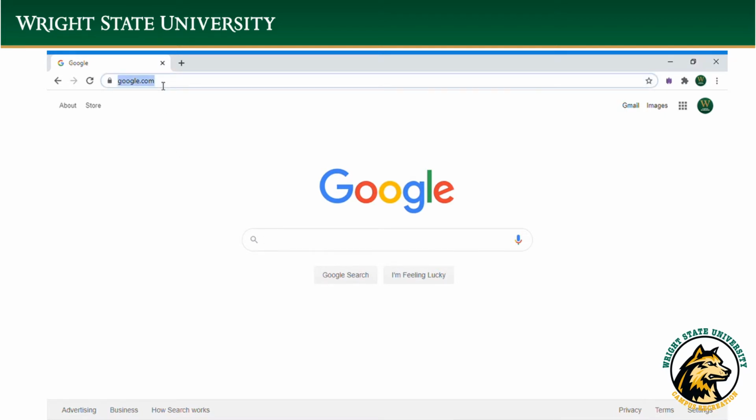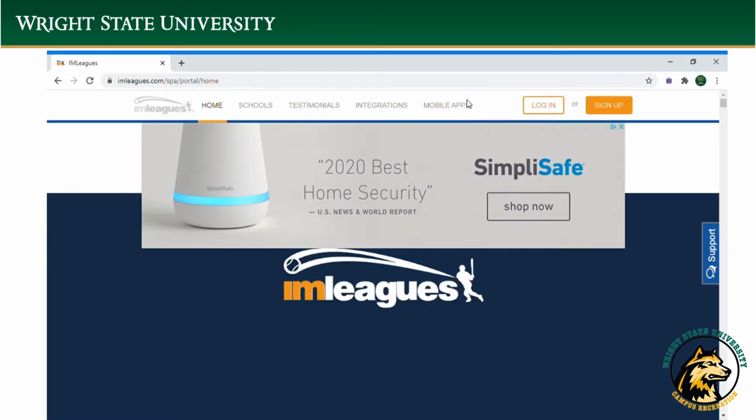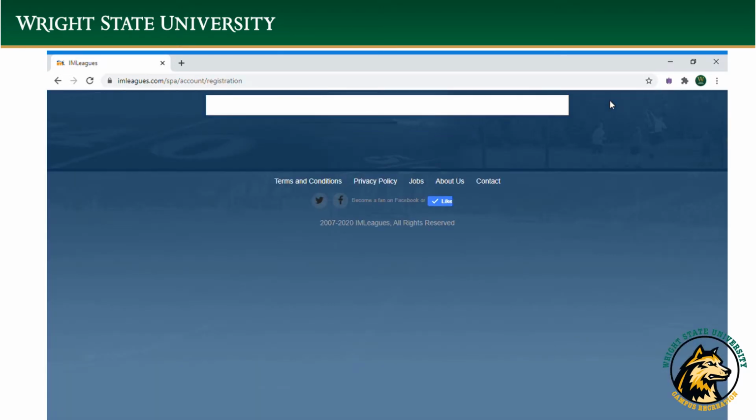Coming back from our closure due to COVID, we are taking extra precautions to ensure the health and safety of our community. To begin the registration process, please visit imleagues.com. Once you are on the page, you will click either Login or the Sign Up button.